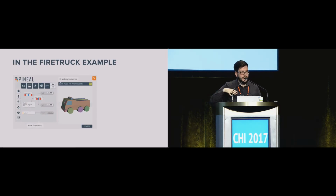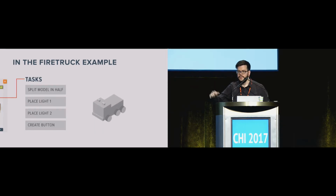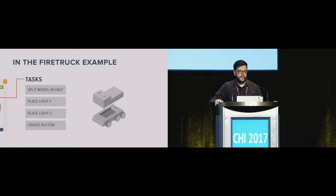Now, going back to the fire truck example, essentially when somebody programs a task like this, it looks something like that. You have split the model in half, place light number 1, place light number 2, and then create the button, and then it'll do something like this, where it splits the model, creates the cavity, adds the pipe, and then the button.